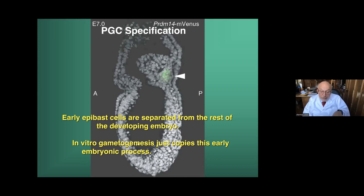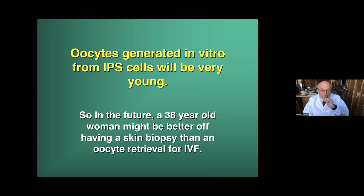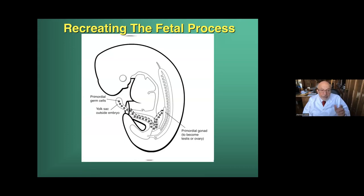So in vitro gametogenesis just copies this early embryonic process. Now, think about this: oocytes generated in vitro from these iPS cells. We shouldn't call them stem cells, or they're induced pluripotential cells, but they are really stem cells. They'll be very young because we're just recreating embryology. So in the future, for example, a 38-year-old woman might be better off having a skin biopsy than an oocyte retrieval for IVF because we'll get younger eggs.